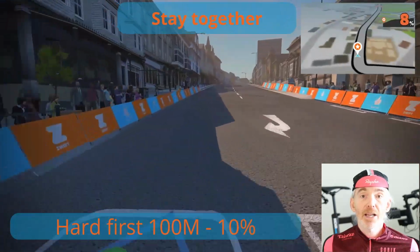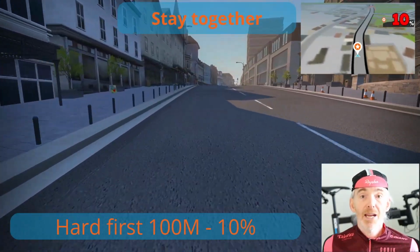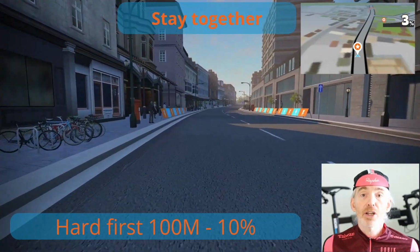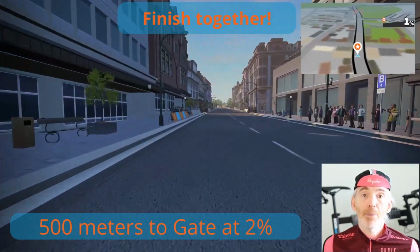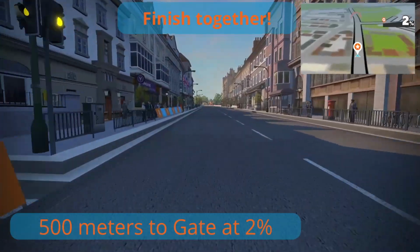As you make that right hand turn, the first 100 meters are really steep, reaching 10% at one point. After that though, it does ease a lot, and you're at 2-3% for the run to the gate. At that point, if you're on the second lap, you're done. If you're on the first lap, you've got a whole other lap to go.